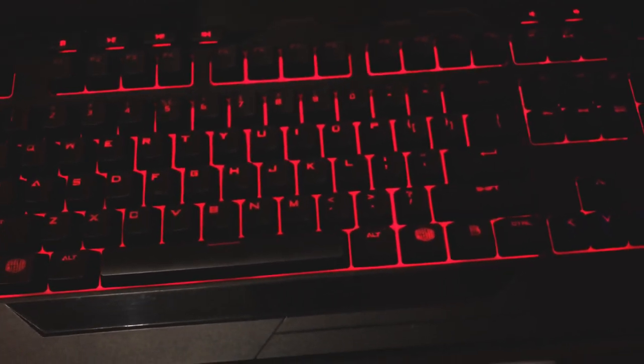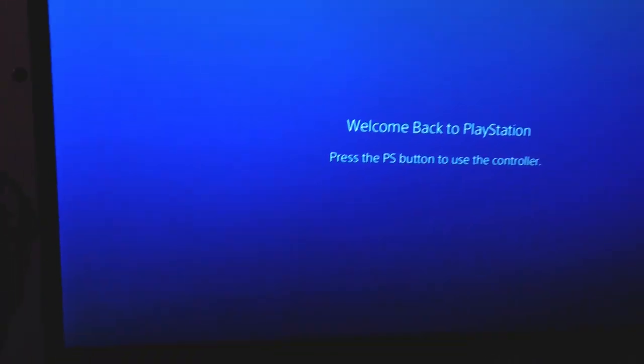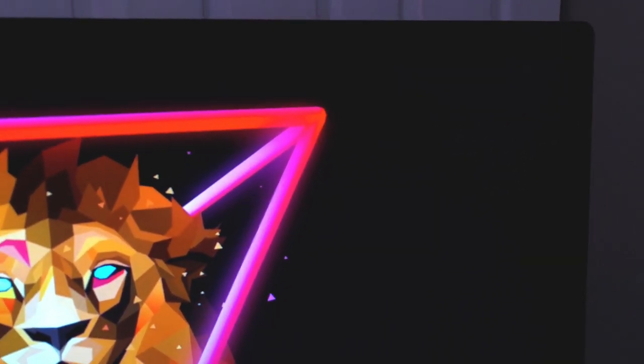Here's my Cooler Master Devastator keyboard, which I use for my computer monitor right here, as you guys have seen. This was actually my first monitor. It's an Acer. I actually have another monitor right here, my newer one I just got. I really do like that monitor. It just looks much better than that one. I'm going to be getting rid of this one really soon and getting another same monitor for that.